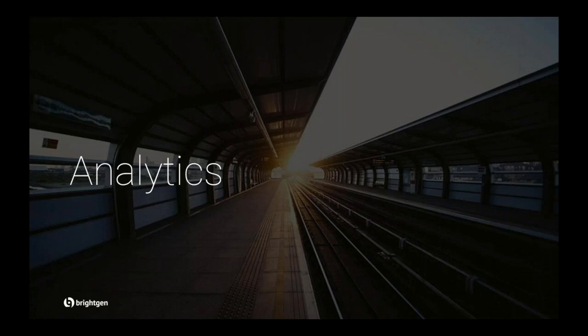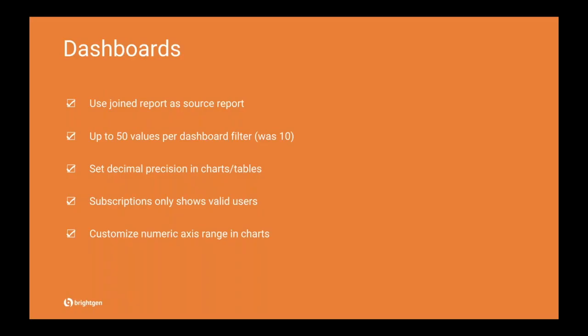So moving on, analytics. You can now use the joined report as a source report for a dashboard. So we've been waiting for that for a little while. Each dashboard filter can now support up to 50 separate values. So if you're filtering by counties in England or something like that, you should be able to specify them all. You can set the decimal precision on dashboard components from 0 to 5 decimal places to be used in charts and tables. This is a nice one.